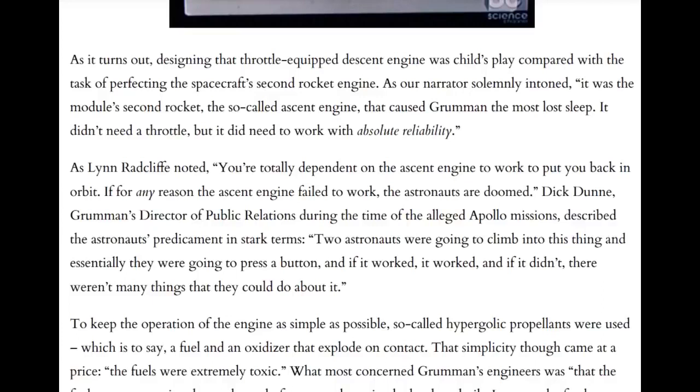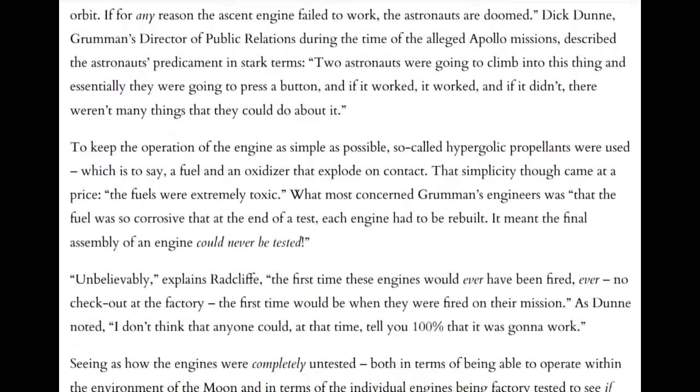Dick Dunn, Grumman's director of public relations during the time of the alleged Apollo missions, described the astronauts' predicament in stark terms. Quote, "2 astronauts were going to climb into this thing, and essentially they were going to press a button. If it worked, it worked. And if it didn't, there weren't many things that they could do about it. To keep the operation of the engine as simple as possible, so-called hypergolic propellants were used, that is to say, a fuel and an oxidizer that explode on contact.